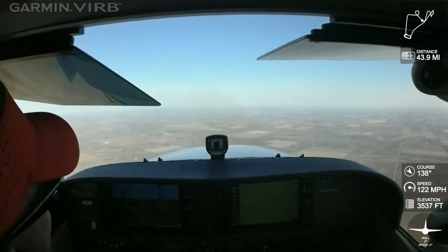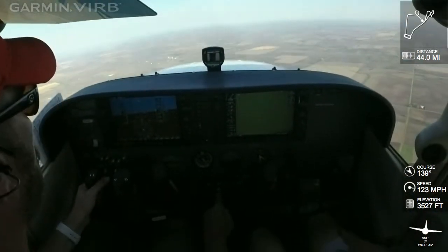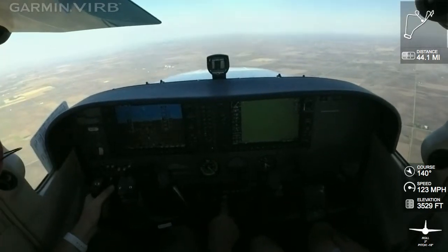Let's just turn back to north. A left turn to north, and then we'll do our power on stalls.